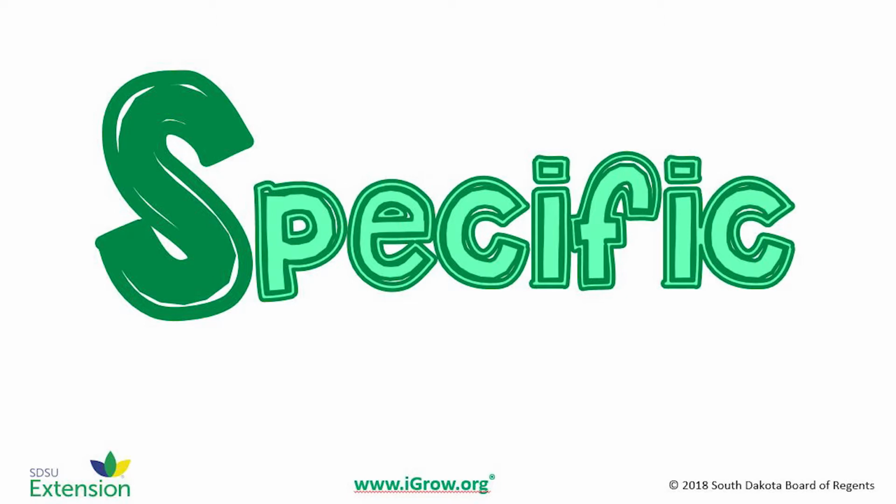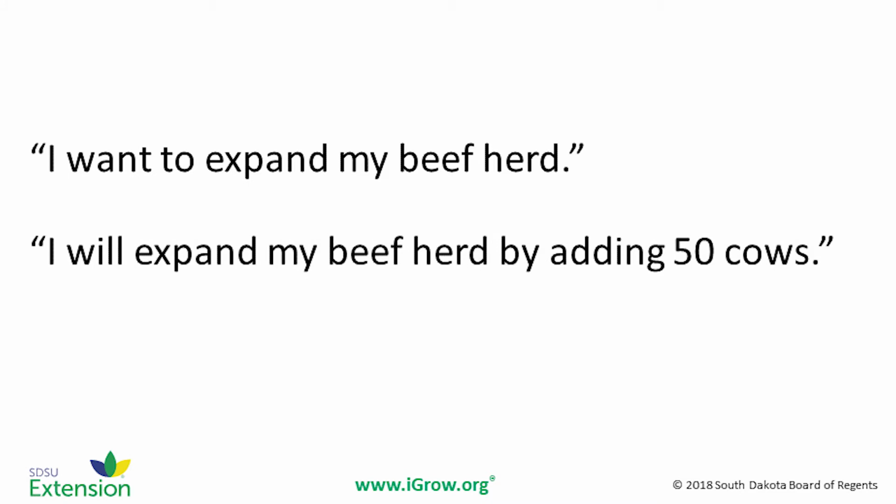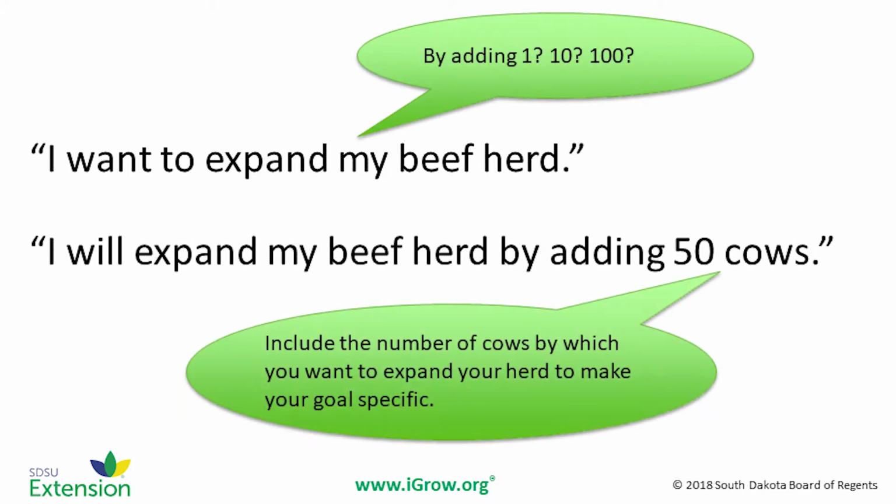Your goal should specifically state what is to be accomplished and you know exactly what you are aiming to do. Instead of saying, I want to expand my beef herd, say, I will expand my beef herd by adding 50 cows. By being specific, you will know when you have accomplished your goal.